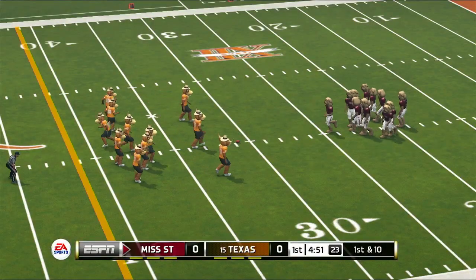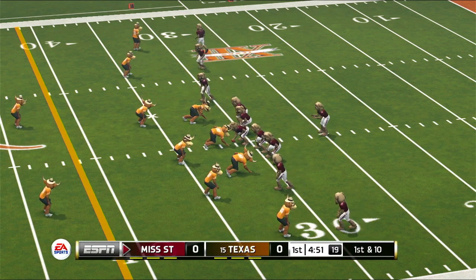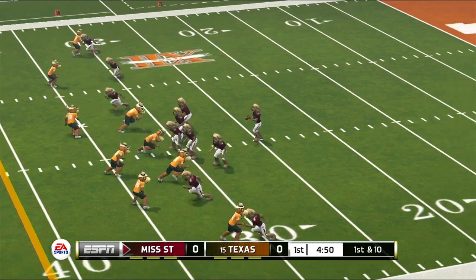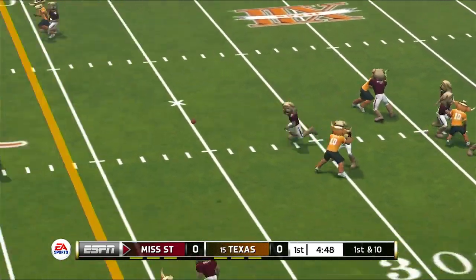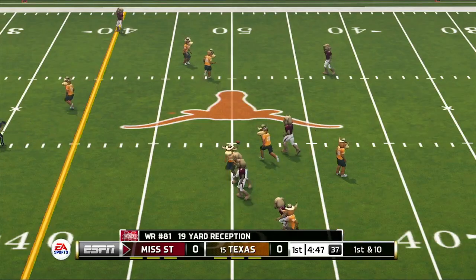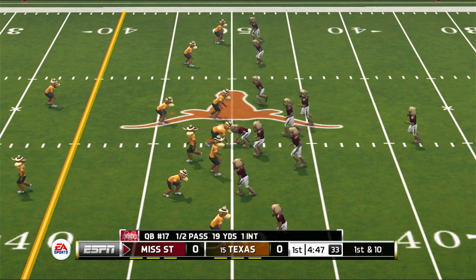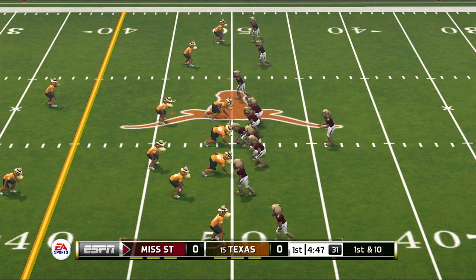From their own 31-yard line, first down. They come out in a five-wide set. And he's hit before he can go anywhere. Yeah, the defense looked a little sluggish there. They can do better than that. There are five wide receivers split out. The quarterback in the gun.